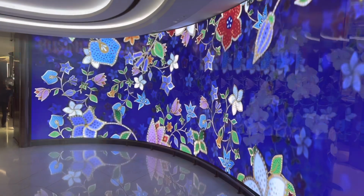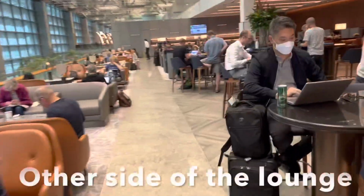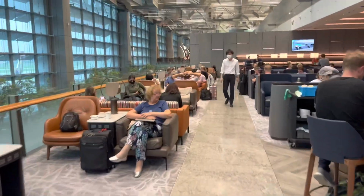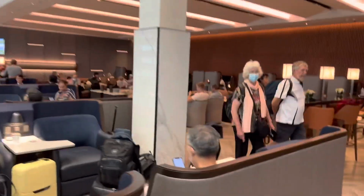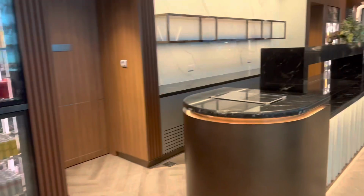A very cool feature is this very nice batik electronic digital wall. The other side of the lounge, furthest away from the food area, plenty of seating, and again pretty crowded. People are just chilling out and doing their own thing as they wait for their flights. As you can see, the lounge was busy, but you still could find some seats. Yes, not too busy.